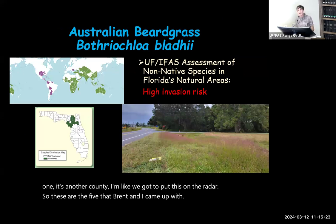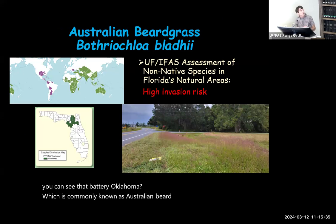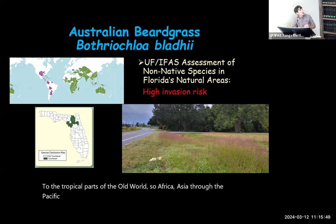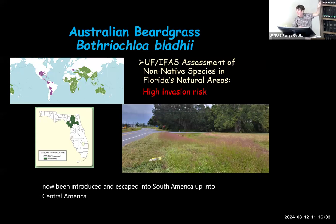The first is something that you have not seen: Bothriochloa blattii, commonly known as Australian beard grass or Caucasian bluestem. It is native to the tropical parts of the Old World, so Africa, Asia, through the Pacific into Australia. You can see in the upper map, the green is the native range, the purple is the introduced range. It's now been introduced and escaped into South America, up into Central America, the southwestern US, and Florida.